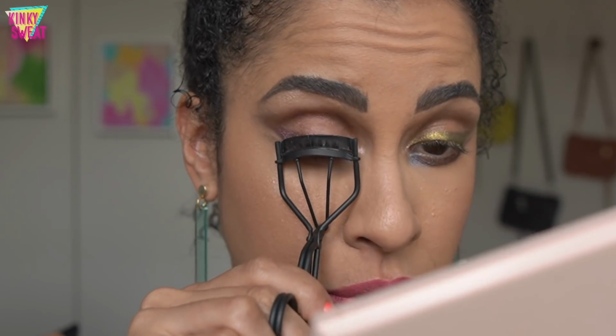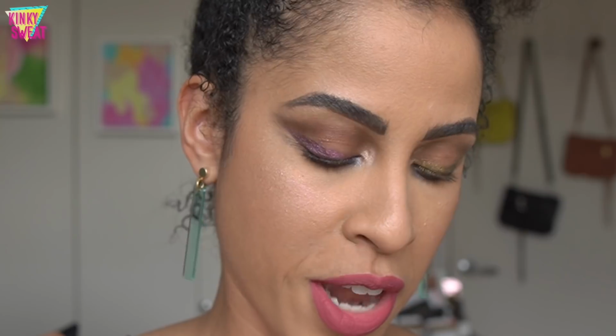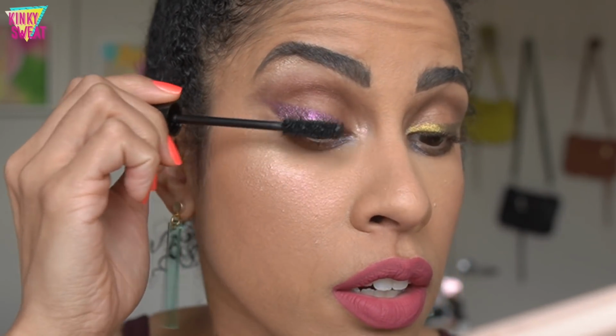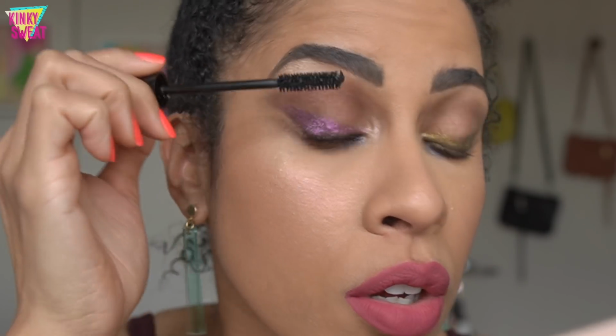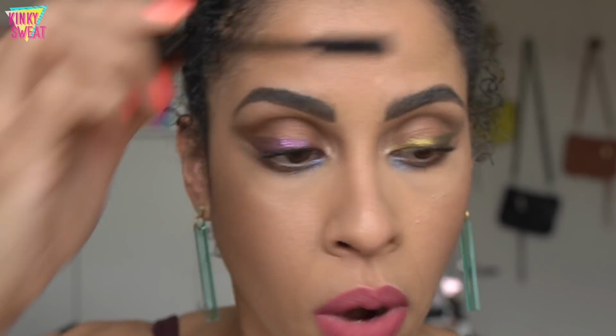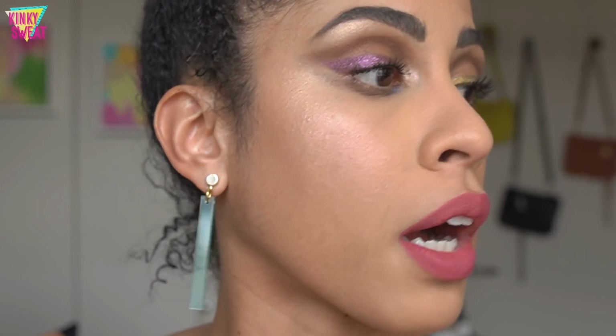Why not? I'm going to pop open a new Dark Star because I actually think it's time for me to use a new tube of mascara. Let's go in with Fetish Eyes Foist, because I don't think I actually layered Dark Star over Fetish Eyes. The smell is so strong. I'm like, why? And Dark Star doesn't smell like anything. I gotta make sure I put my current Dark Star over to the side so I don't get confused.